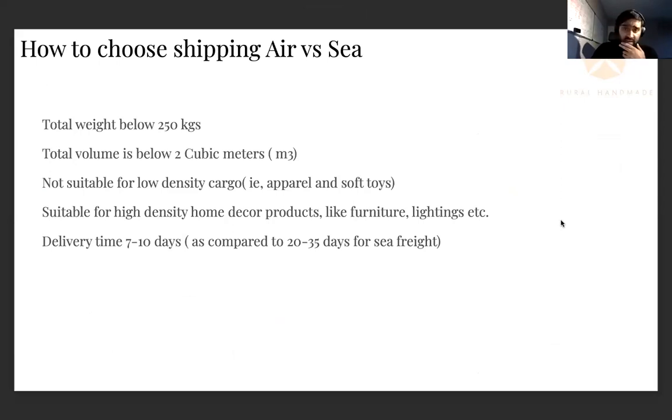How to choose between sea and air? I would say for most small businesses, and obviously it depends on where you live, but if you live in the Middle East, I would say just bring it via sea. If it is more than 250 kgs and the volume is more than, I would say, 1 to 2 cbm, which is cubic meter, that works really well if you're doing anything to do with home furnishing. Anything soft, ship it via air. Don't even think twice. If it is heavy, furniture, lighting, high density products, sea is obviously the better choice.